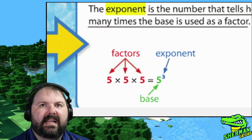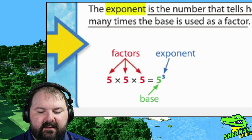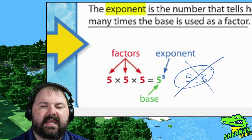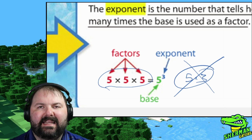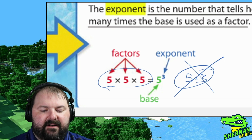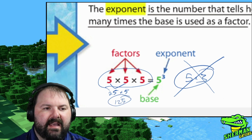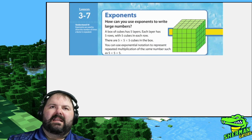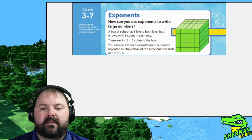What this is not saying, and this part is very, very huge, this is not saying 5 times 3. That is not what this is saying. This is saying 5 times 5 times 5. Two completely different thoughts there. Now 5 times 5 is 25, and then we're going to multiply that by 5 again, and we are going to get 125 as the answer.